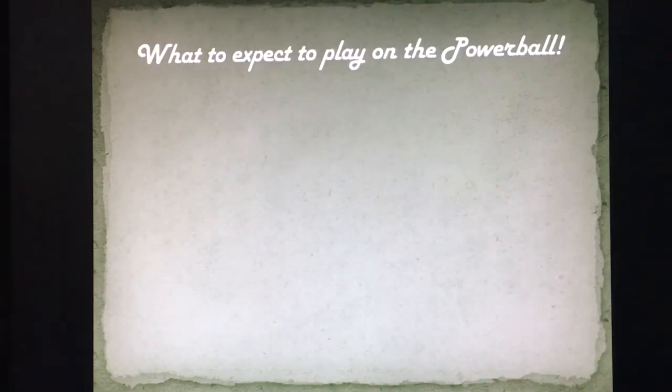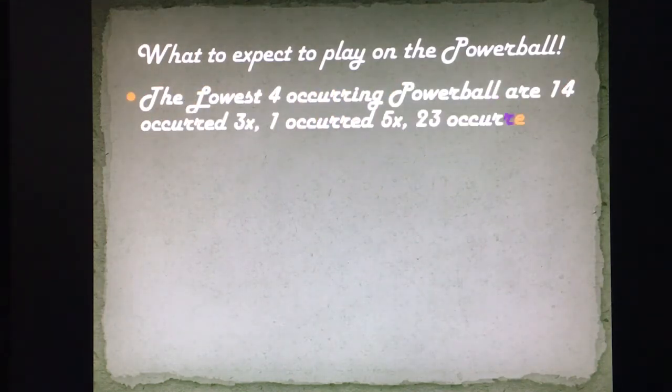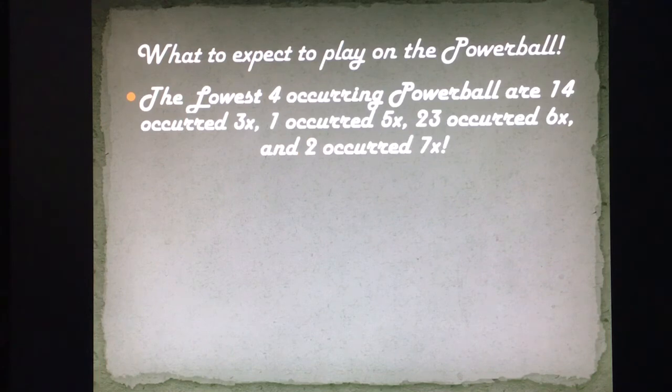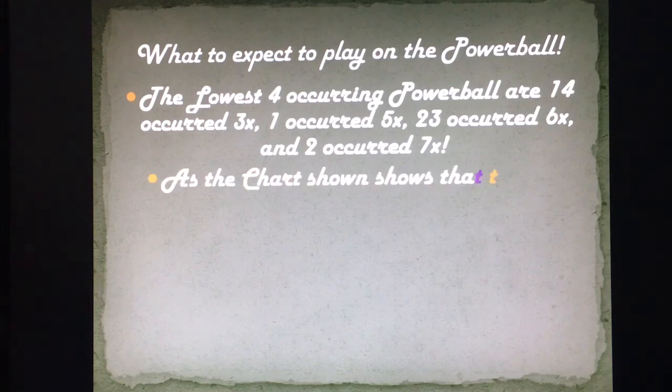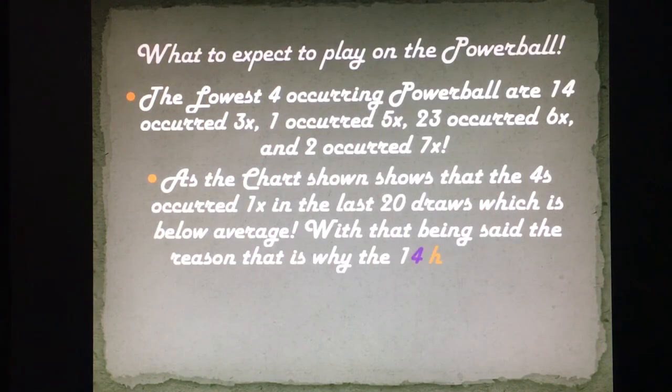And what to expect? The lowest 4 occurring PB are 14 that occurred 3 times, 1 that occurred 5 times, 23 that occurred 6 times, and 2 that occurred 7 times within the last 250 draws. So those are the PB to focus on for the next 20 draws.